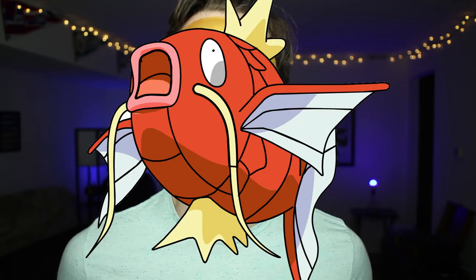As I am saying this, this mask is starting to burn a lot, and this little piece is really tough here, and I love when my face is burnt. Look at this. I look like a Magikarp.